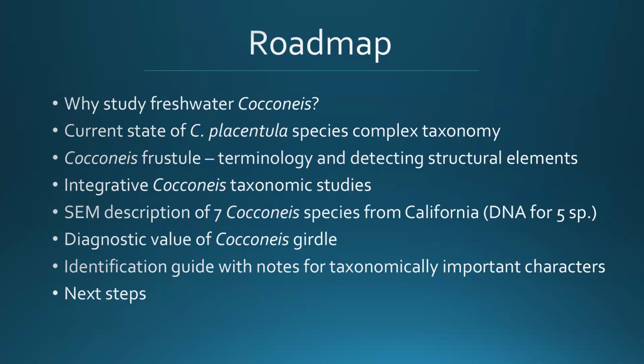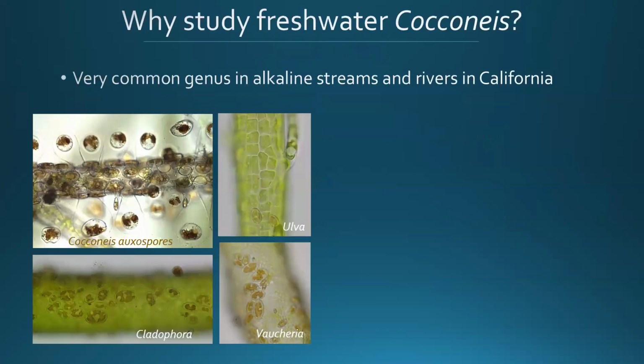Then I'll talk about integrative Cocconeis taxonomic studies and will present SEM, scanning electron microscopy, descriptions of 7 Cocconeis species from streams in California. And we have DNA for 5 of these species currently. And then I'll make comments on the diagnostic value of the Cocconeis girdle. And then I will finish with a practical identification guide. At this point, mostly suggestions for taxonomically important characteristics and next steps of this research.